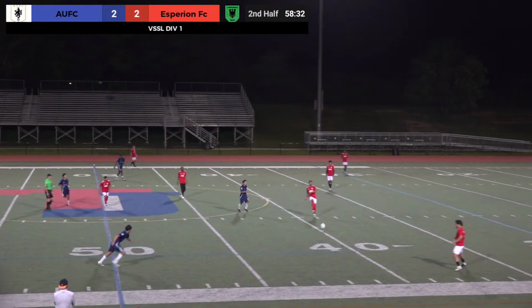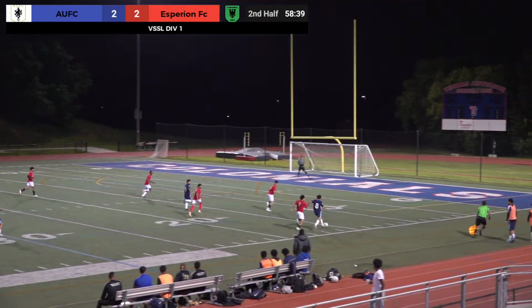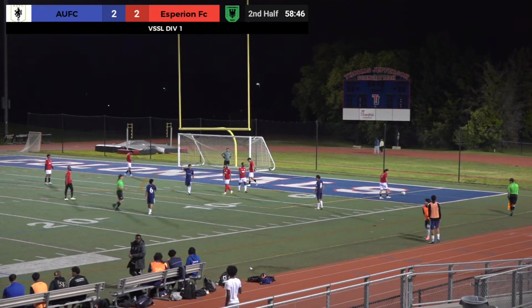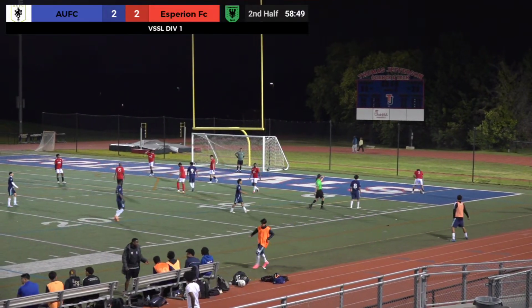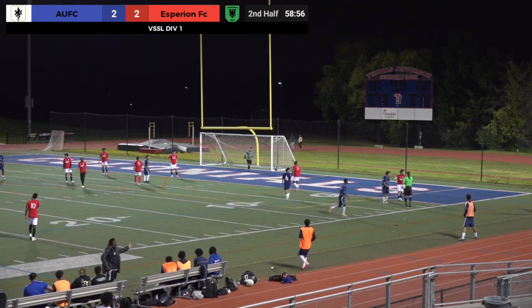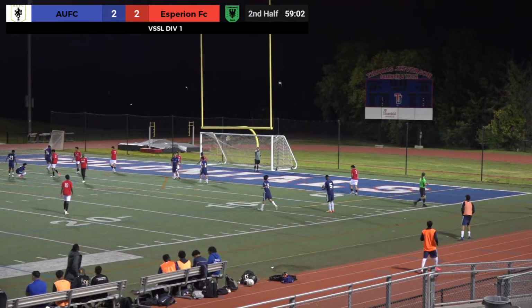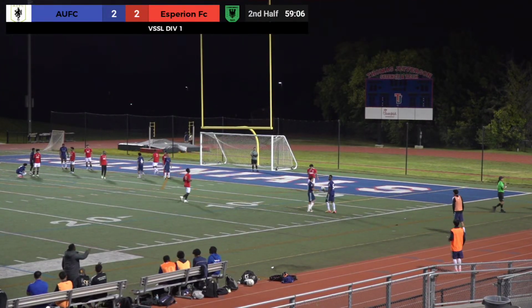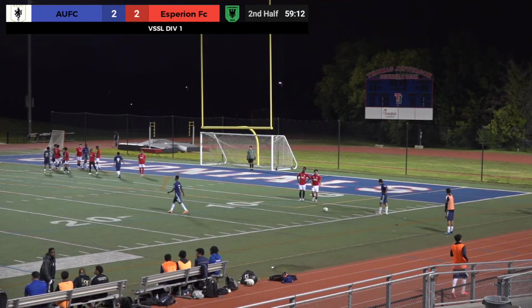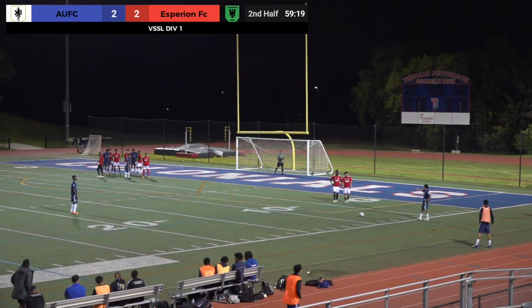Canales, De Jesus wins it. Alexandria re-energized here. De Jesus. And that's going to be a foul at that 10-yard line on Canales. And it's going to be Philip Brown once again over the set piece for Alexandria here. He's going to just hand that off to the left footer, De Jesus. Again, lots of bodies in that back post area for Alexandria.